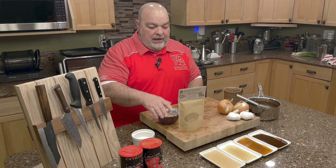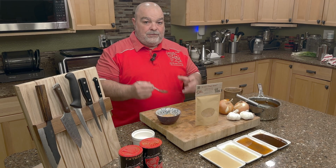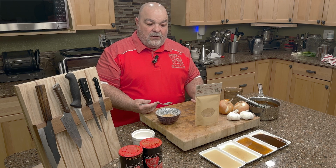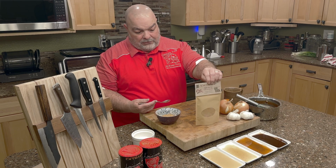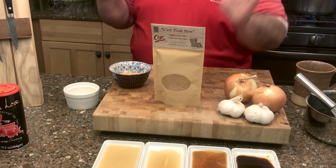So here, and look, you could still have authentic Cajun food without having a wet roux. And here's a terrific product right here. There may or may not be Louisiana loving this product. I don't know. There may or may not. We'll see.